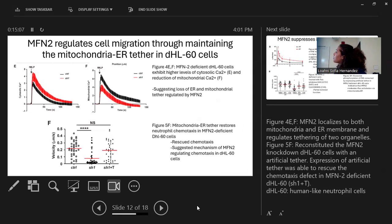Another thing to highlight here is that MFN2 regulates cell migration through maintaining the mitochondria-ER tether in HL60 cells. MFN2 is localized to both the mitochondria and ER membrane. ER is endoplasmic reticulum, and MFN2 essentially regulates the tethering of these organelles. Figures 4E and F show that MFN2 deficient HL60 cells exhibit higher levels of cytosolic calcium and a reduction of mitochondrial calcium. This fluctuation in calcium distribution suggests that the loss of the endoplasmic reticulum and mitochondrial tether is somehow regulated by MFN2.